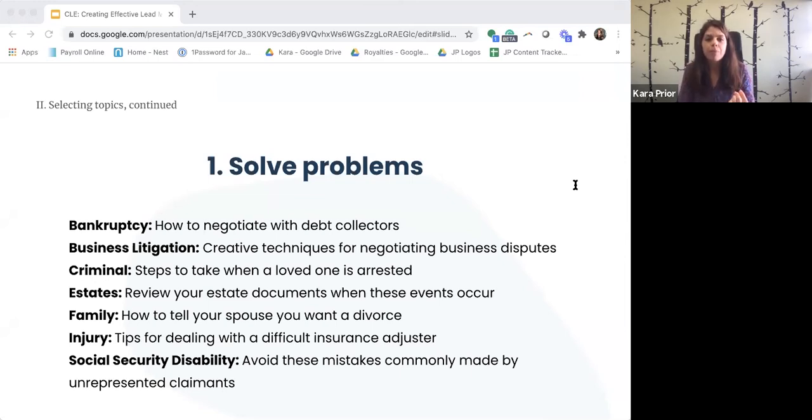Another example, the seriously injured injury claimant can't get the adjuster to return her calls. She doesn't know when she'll be able to return to work. Medical bills are piling up. Physical therapy doesn't seem to be helping. Getting her car repaired is costing a fortune. Depression seems to be setting in.